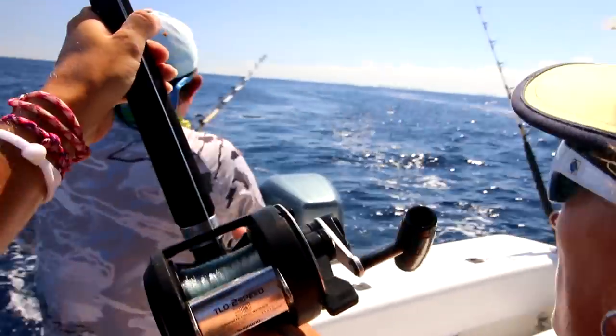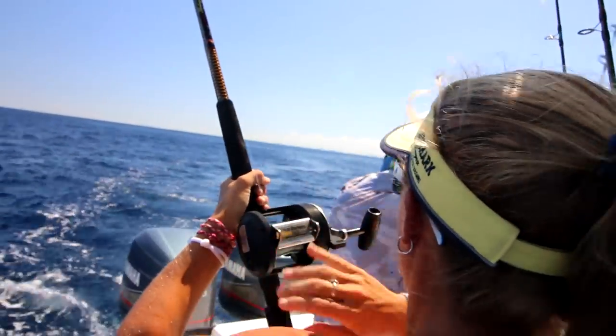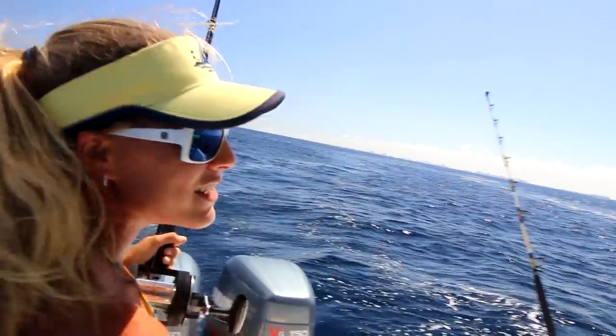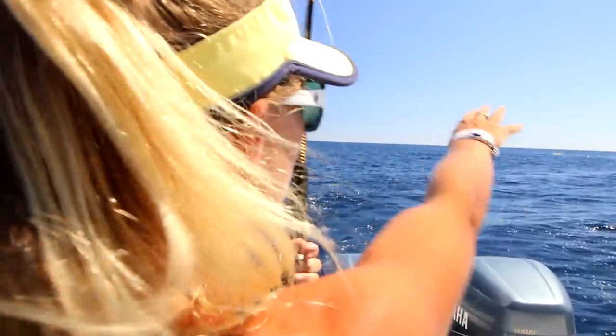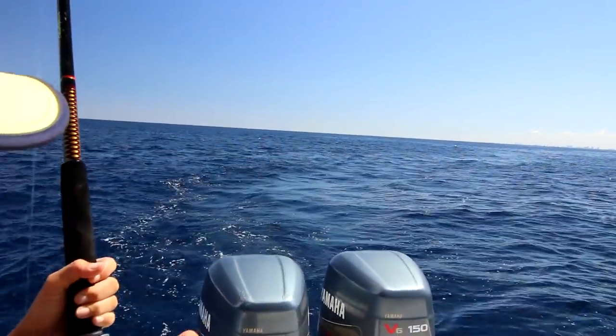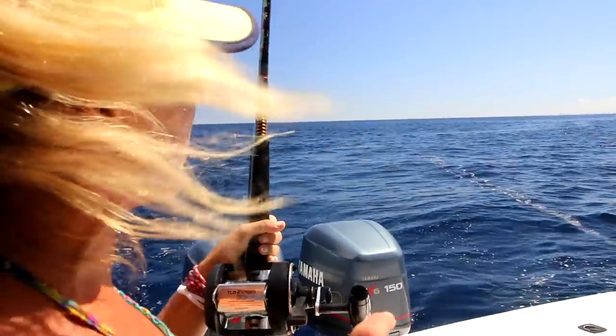Sailfish. Look at them. Handle your business. Look at them. That's only 40-pound cast, remember. Oh my goodness. Never thought there would be a sailfish out here offshore on a weed line. Look at him, he's going crazy. Hopefully, guys, we can land this sailfish. We only got a 40-pound test.